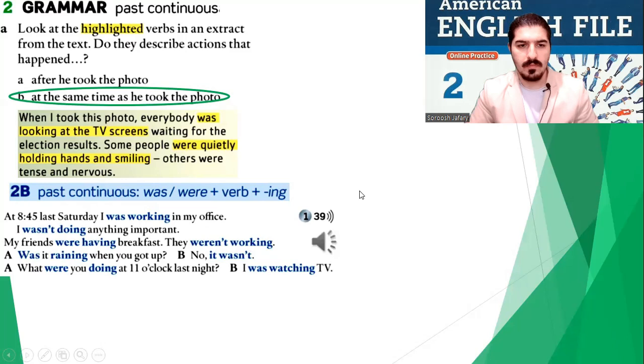1.39. At 8:45 last Saturday, I was working in my office. I wasn't doing anything important. My friends were having breakfast. They weren't working. Was it raining when you got up? No, it wasn't. What were you doing at 11 o'clock last night? I was watching TV.